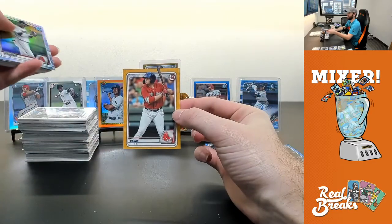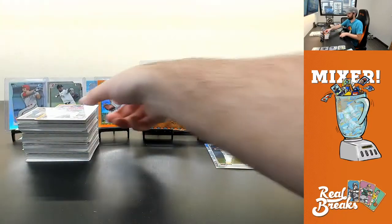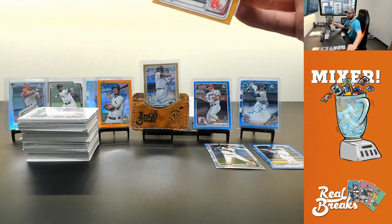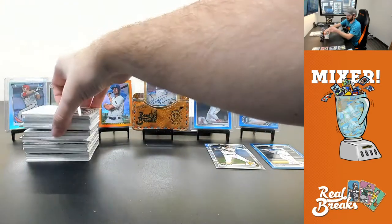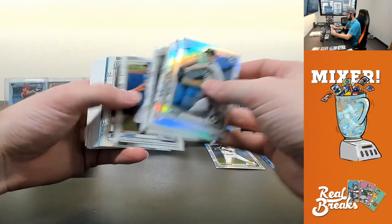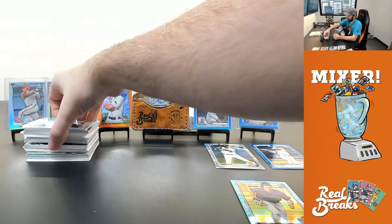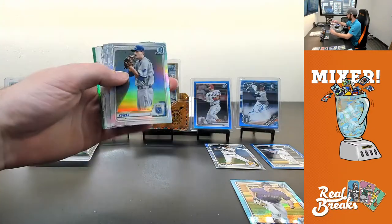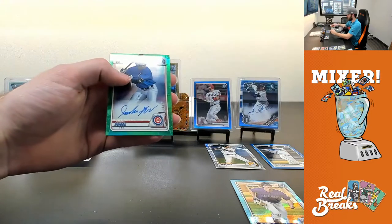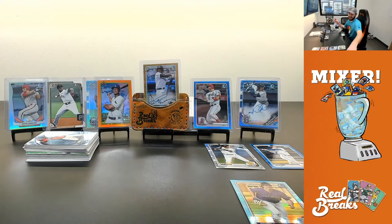Gold paper, Tristan Casas out of 50, Red Sox to Frank Yerish. Nick Gonzalez, base chrome. Toglia sky blue refractor. Ooh, green Wogu, 17 of 99. The Cubs going to Sean Bozinski. There you go, Sean. That'll do.